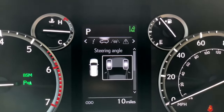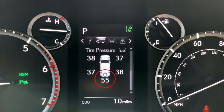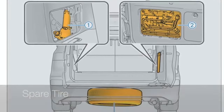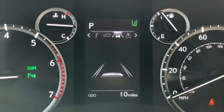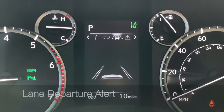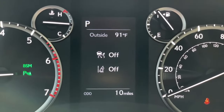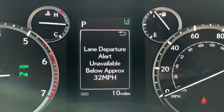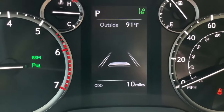Moving to the right, we have our steering angle position, tire pressure, including the spare tire. The GX spare tire is located under the rear of the vehicle. Clicking the right arrow, we are on our lane departure alert monitoring screen. If you have lane departure alert off, you will not see information here. When you turn it on, you'll be able to see the lane markers. The camera system mounted behind the rear view mirror is how the system looks forward ahead of your GX in order to identify lane markers.